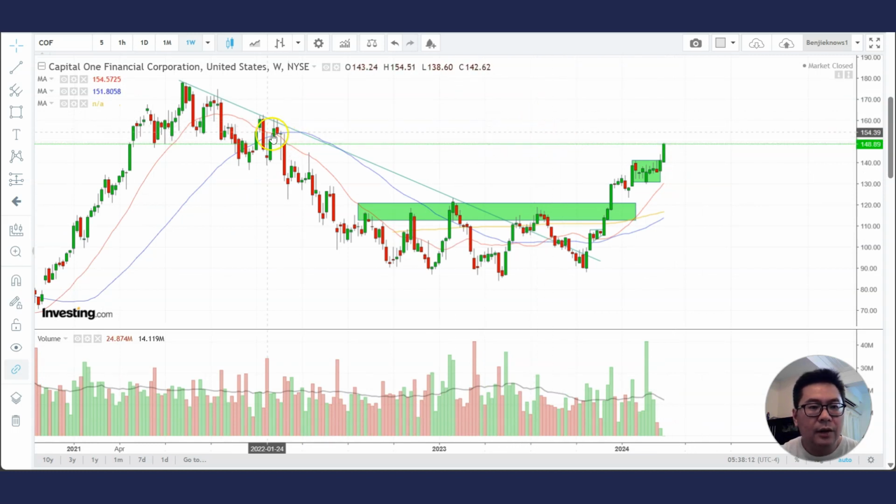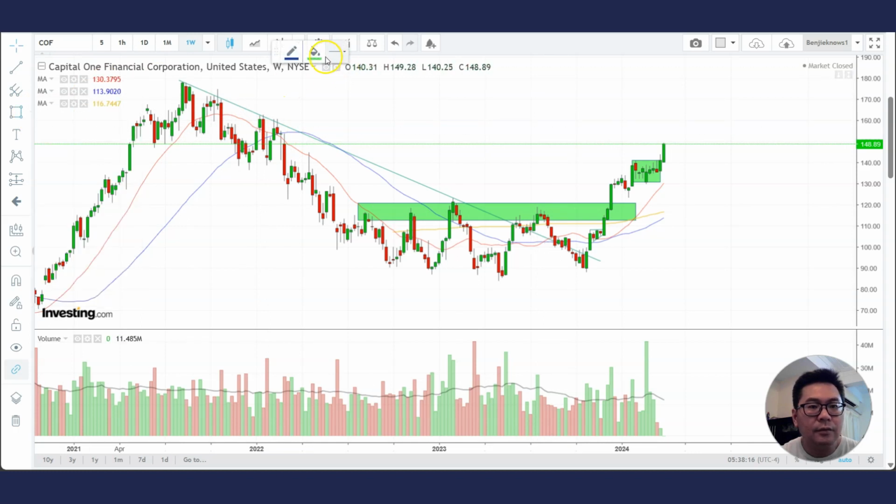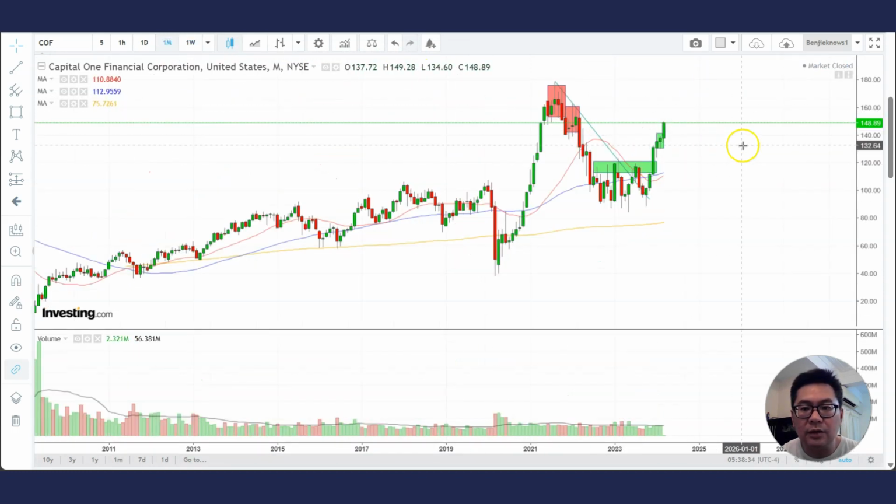So right now there are resistance areas here. These are resistance areas that need to be overcome, but with a current uptrend, I don't think that's a problem. So we might see some rise, decline, or consolidation and breakout, but that's okay. Let's move to the monthly chart.